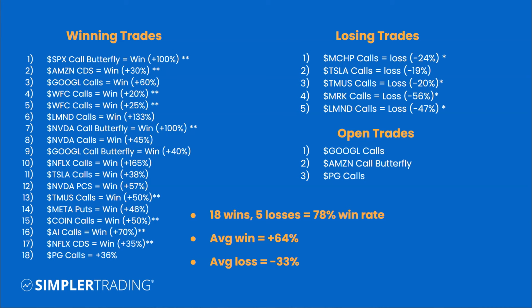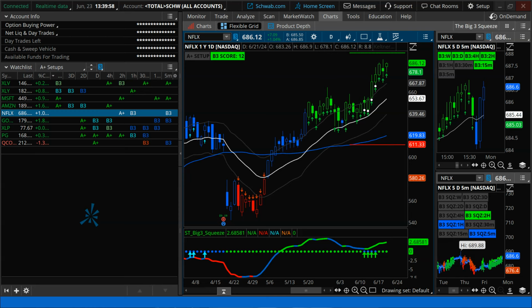In these last 23 trades I've taken, different stocks, different time frames, different strategies, etc., the one thing they all had in common, they all had that white dot for the A+ squeeze. 18 wins, 5 losses, 78% win rate, and my average win's about a little bit less than 2 times bigger than my average loss. And I'm putting up those kinds of numbers, doing the same thing over and over again. Basically as simple as I'm looking for my white dot.